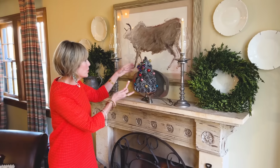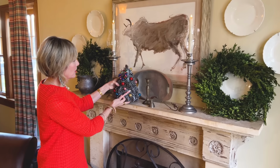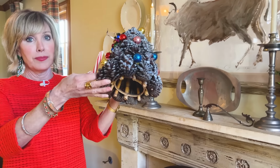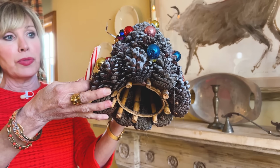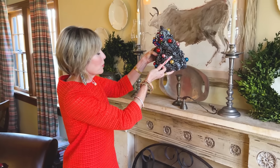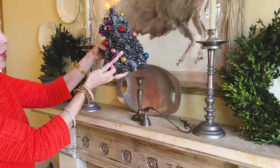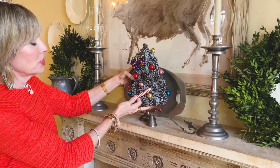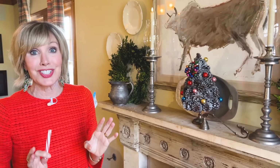So this tree typically would sit flush, and that's how I've used it in the past. But then I thought, look at this, Stuart. It's hollow underneath. Can you see the construction of it? So I don't know if somebody handmade this or they purchased it. And I thought, well, I really want to elevate it and I want it to look like it's a real tree. So what I did was just get a thrifted candle holder and I just set it on top, and it's actually pretty stable.